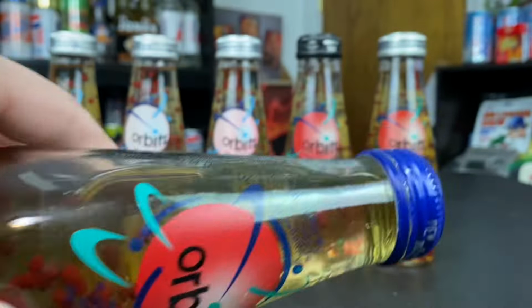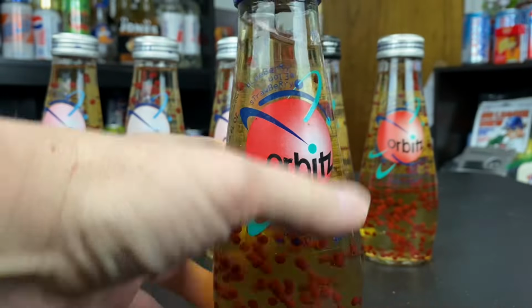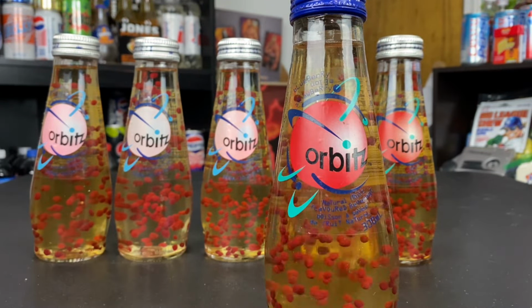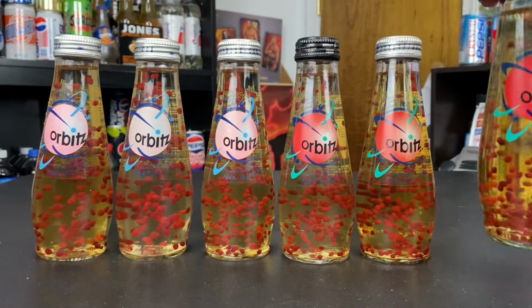I don't know why. The cap isn't tampered with in any way, shape, or form. When you do shake it up a little bit, it will stay suspended for a bit of time, as it should, but eventually they will start sinking again.